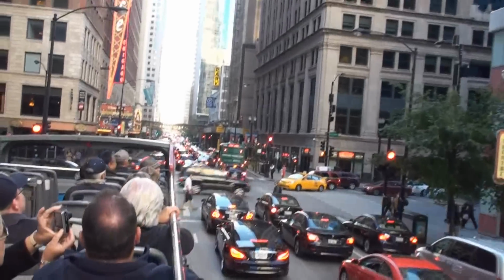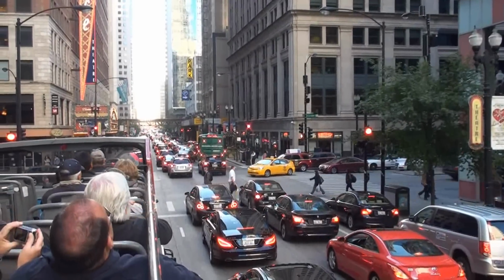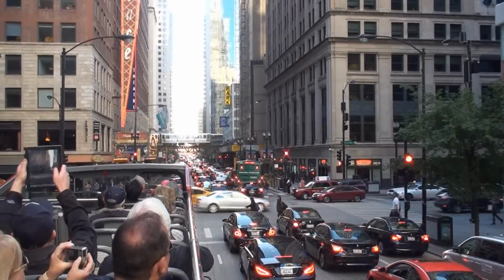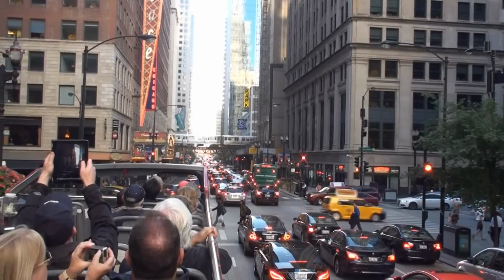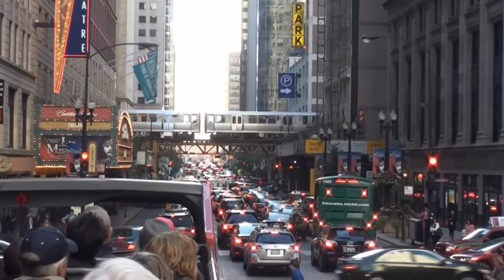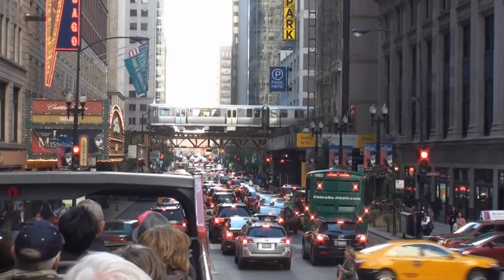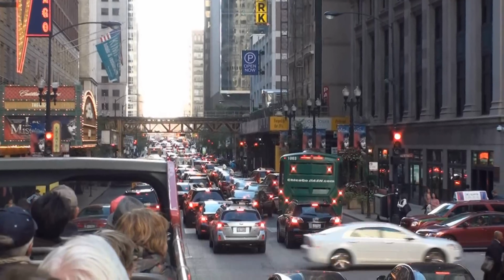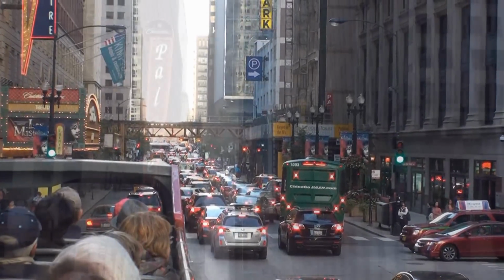All right? And further to the left is the Palace Theater, also a part of the theater district in downtown Chicago. And we're going to make a left turn. And when we do so, you'll see this building here. It is called City Hall. And this is where our mayor, Rahm Emanuel, has his office.